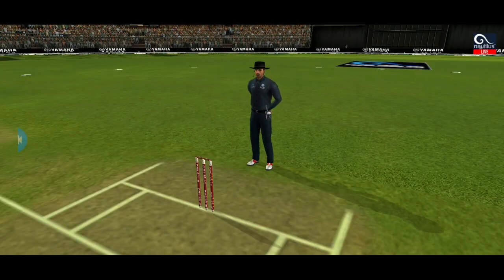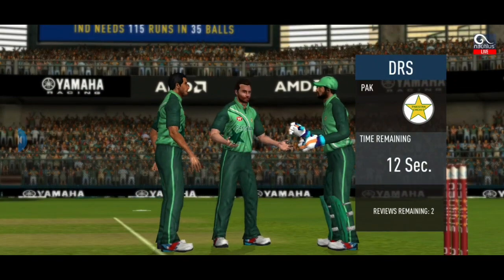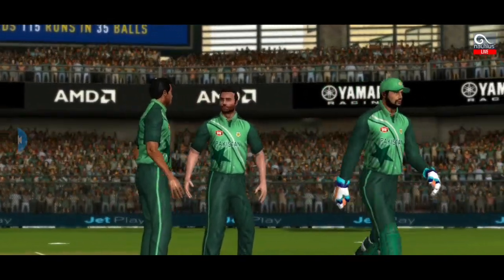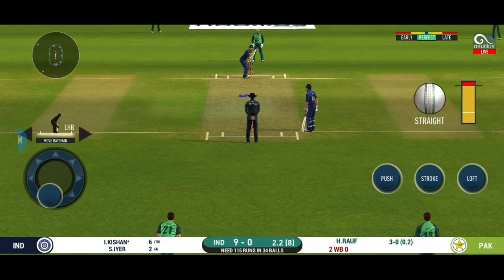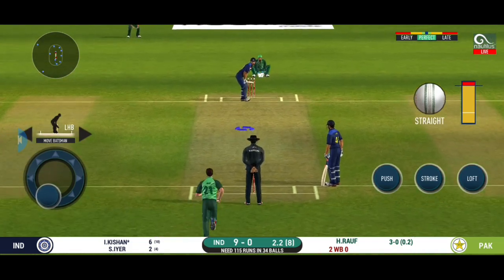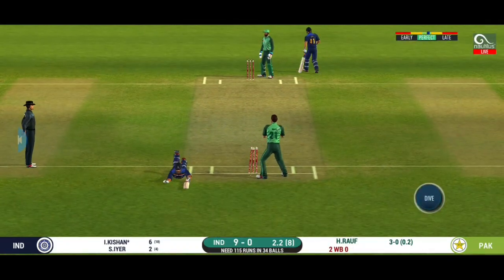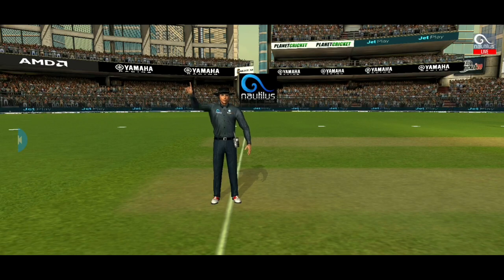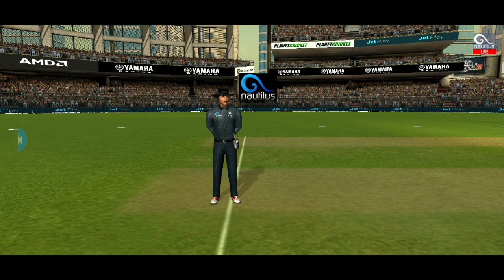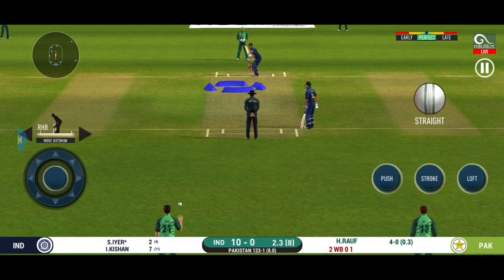That is a huge appeal. Bowler thinks he's got the batsman, but the umpire thinks otherwise. Would have been frustrating having missed out on the last one. That is excellent running between the wickets. The bowler is bowling from his favorite end.